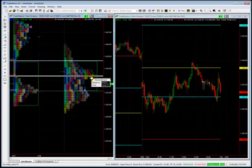Point of control, 14.34 half, very important level for Monday. 14.29 is important. Also, we have the value area low right at 14.32 quarter. Value area high 14.37 quarter. The value area high is where the sellers came in, put the palms out. Value area low is where the buyers came in, started buying. Point of control is where the most volume traded.